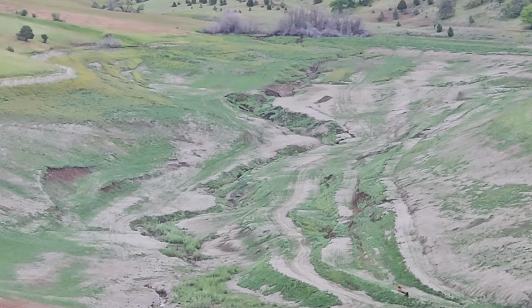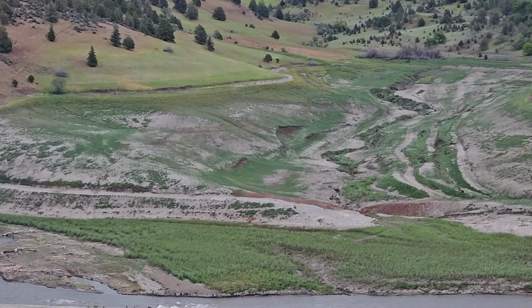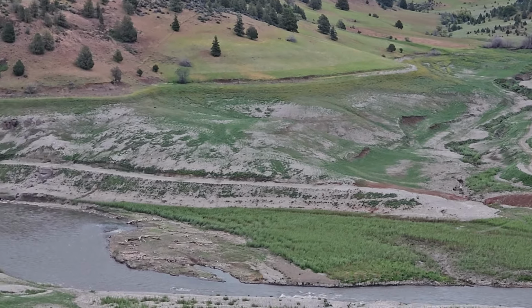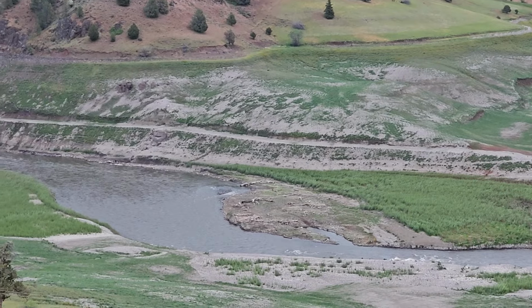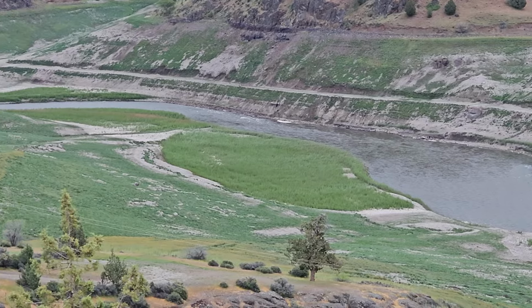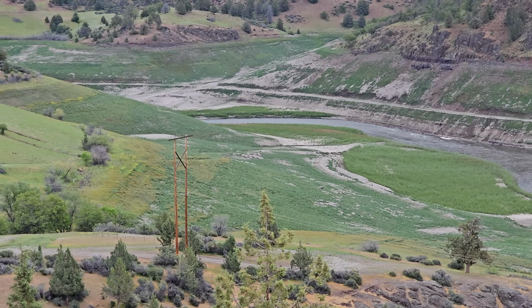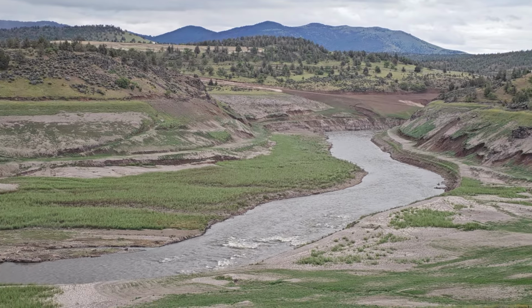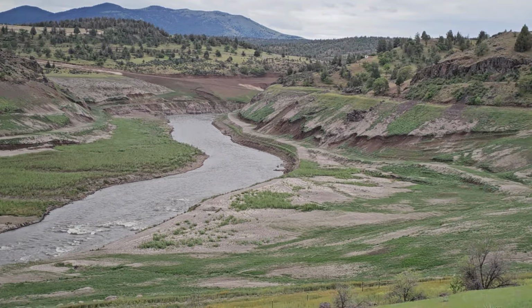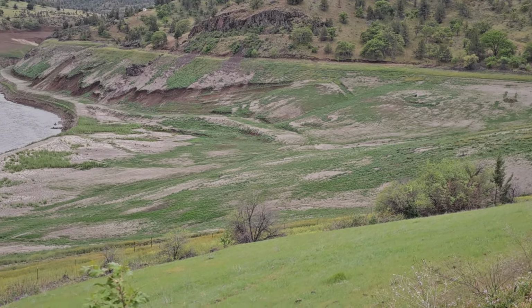Looks like there's another end dump coming in. They're going out empty. Alright, I'm gonna pause and head on down the road. Alright, I'm just down the road from where I was at previously. Lots of traffic up here today.